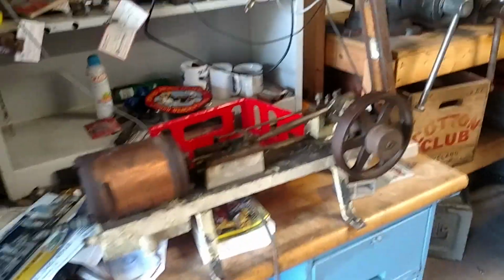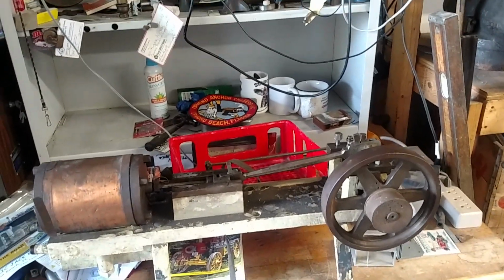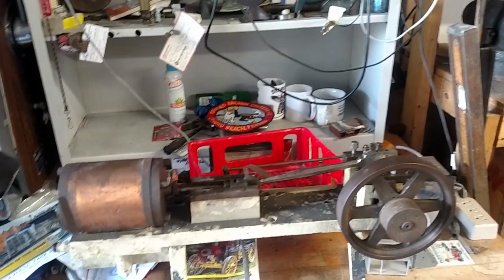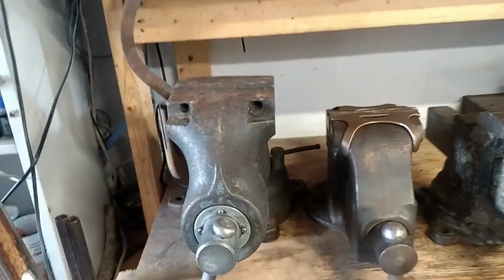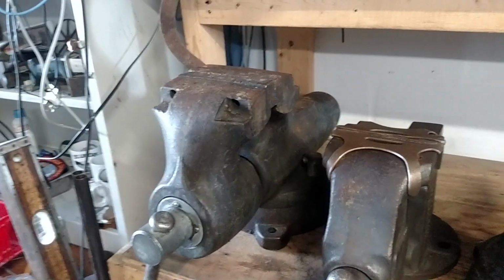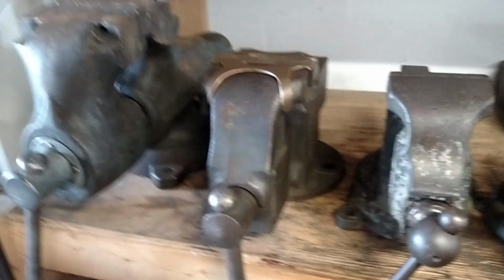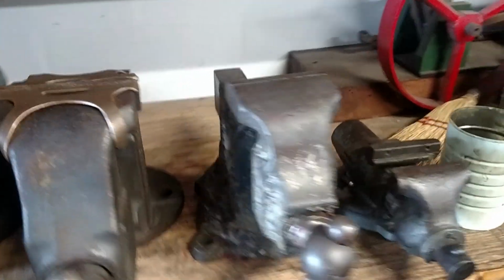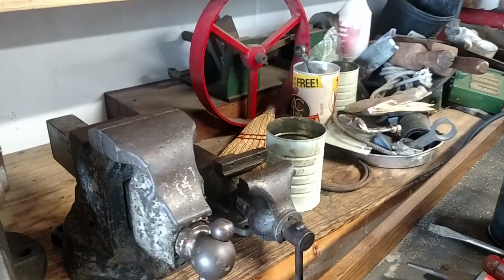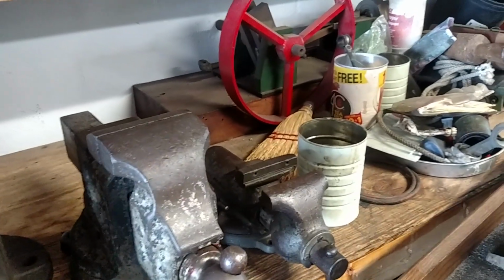And this is another little steam engine I got back. It runs good. I made a new crank bearing for the rod. And I brought back some vices. There's a 6-inch Wilton and a 5-inch Columbian that's pretty nice. And the Athol and a little Wilton Cadet.